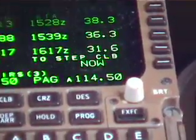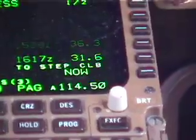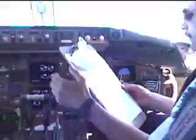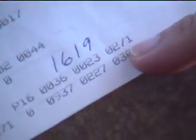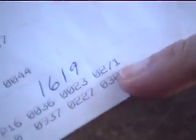31.6. That's a very important number. We keep it on our computerized flight plans. This is the minimum fuel we can have there, and that's 27,100. So if we're projecting to have less than that, we have to do something about it.